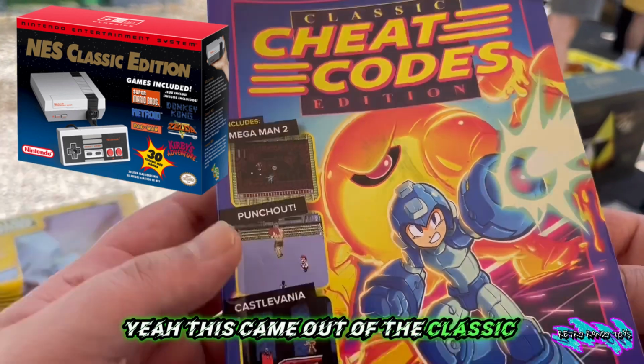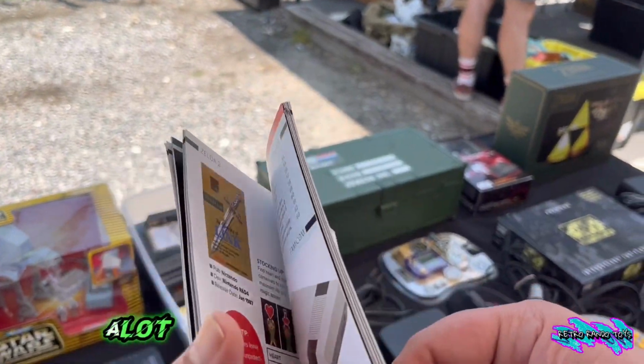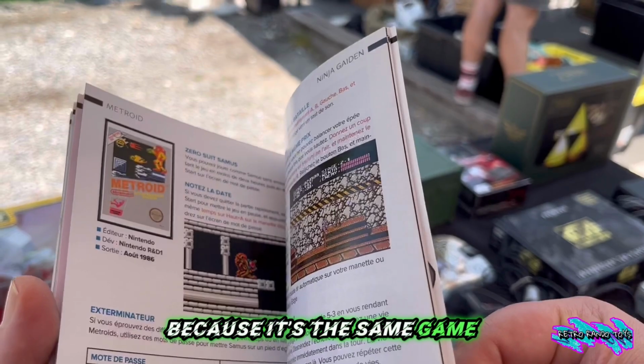Yeah, this came out with the classic. That's what I thought it was. For the cartridge and games too. A lot of those same hits and things apply to the same game.